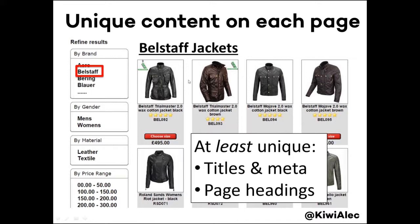Belstaff jackets. Very simple. So we want to do this for the heading, the page title, and the meta description at the very least. Obviously, the URL that this Belstaff Jackets page is on needs to be canonical, so you can't canonicalize it somewhere else. You can't no-index this page. But that's how you tackle the unique content.